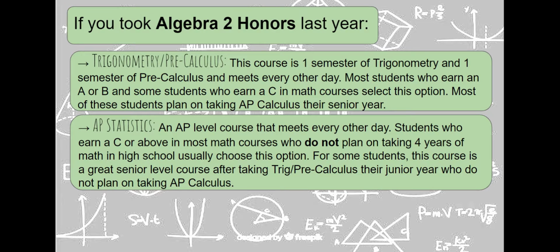Just so you know, AP Statistics is available to you your senior year as well. This is a good Englishy math course for your senior year. So a lot of students take trig pre-calculus and then AP statistics their senior year.